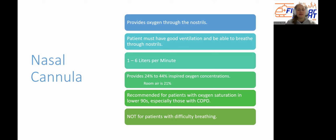We're going to come back at the end of this presentation and talk a little bit about the hypoxic drive for patients with chronic COPD. But basically, we don't want to get their oxygen levels too high. So if they have an oxygen saturation in the lower 90%, or really any COPD patient, we're probably going to start with the nasal cannula and work our way up so we don't give them too much oxygen.